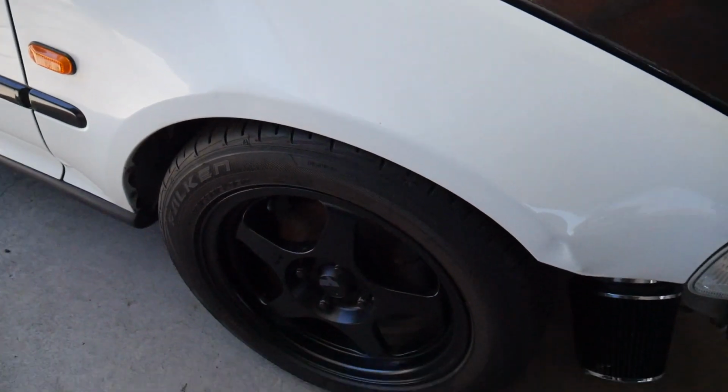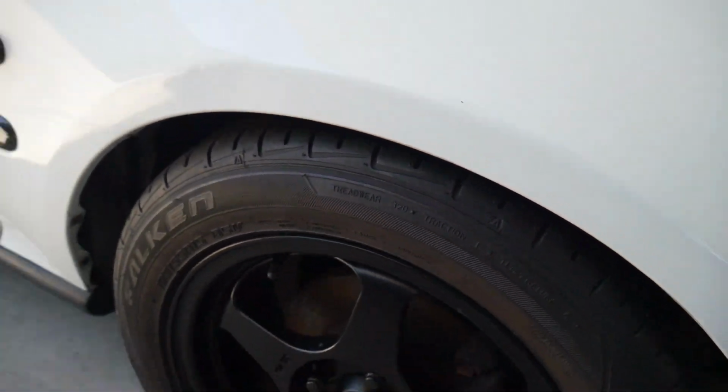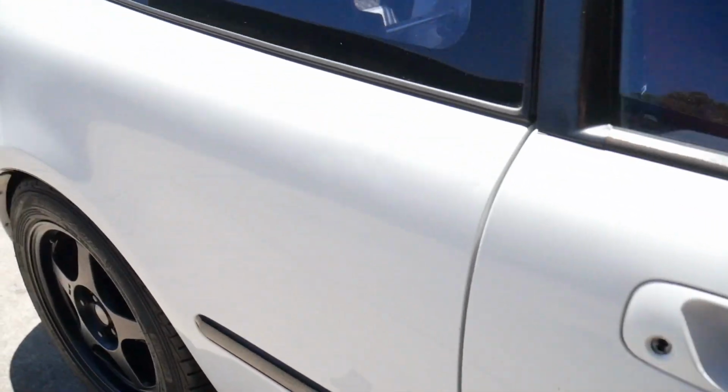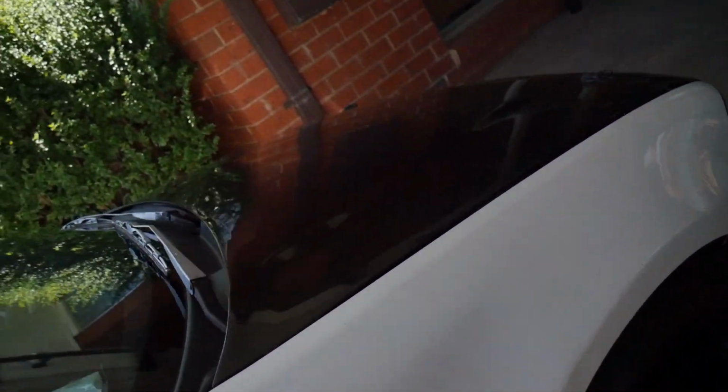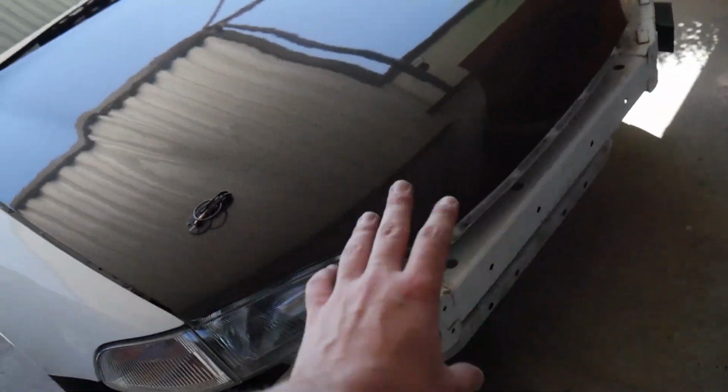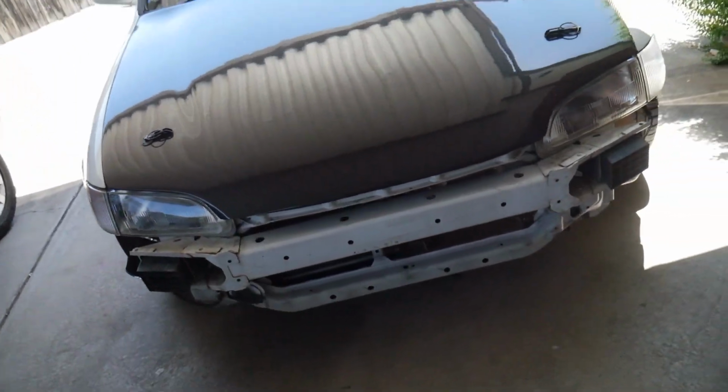Dude, I did not expect it to be this good. That's crazy. They look better than they were on the EK, not gonna lie. Look at that. Bro, the fitment's not bad, to be fair. It's not too bad. I like that. Pretend we have a front bumper in the way here. You know, just right there.